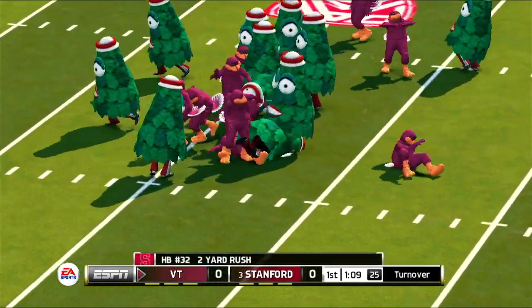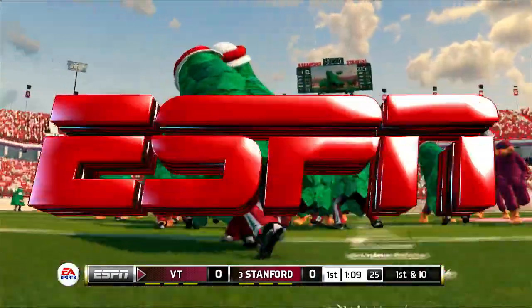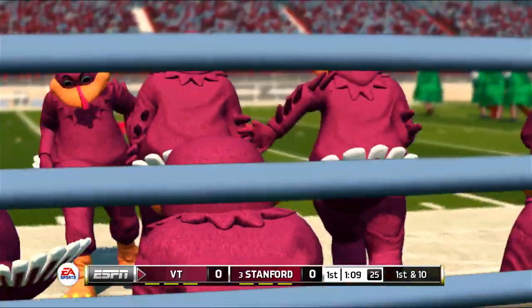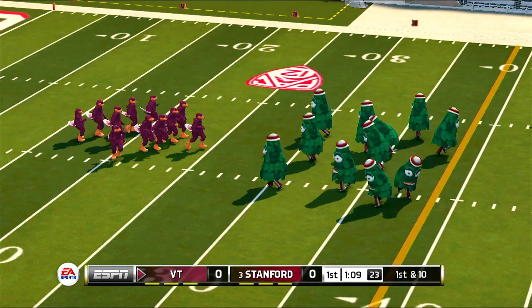He's taken down at the 28. Not quite enough for the first. Looks like they'll turn it over on downs. You know what? I think they still made the right call there. This is a fun game, and I think we're going to see a lot of interesting football before it's over.